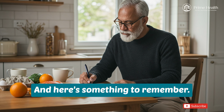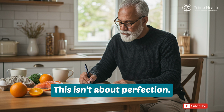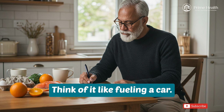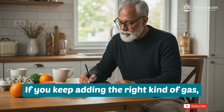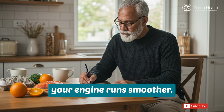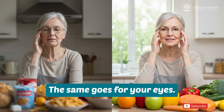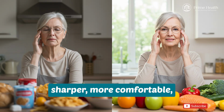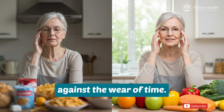And here's something to remember. This isn't about perfection. It's about giving your body what it needs more often than not. Think of it like fueling a car. If you keep adding the right kind of gas, your engine runs smoother. The same goes for your eyes. A steady supply of nutrients helps keep your vision sharper, more comfortable, and better protected against the wear of time.